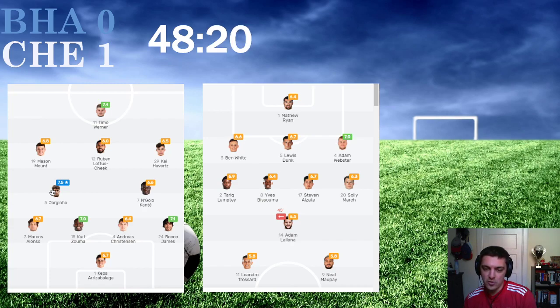Brighton will restart to Matt Ryan. He'll move it over to Adam Webster. Sorry, Lewis Dunk. Now Adam Webster. And Webster's pass finds Solly March. Almost goes out of play. Bissouma, under pressure in midfield, is able to find Dunk. Matt Ryan. Now Ben White. Up the field for Lamptey.